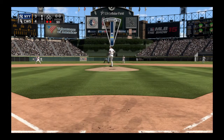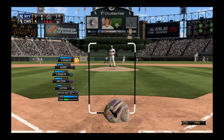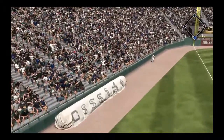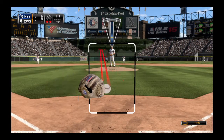First offering on the way. And a bit too high with that one. It's 1-0. Yeah, that's a good spot to miss against a guy like this. He loves that pitch up in the zone. Most power hitters do, so that's not a bad idea to give him one above the letters.